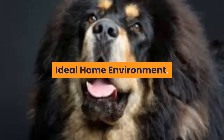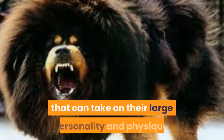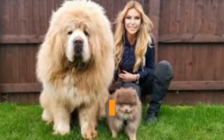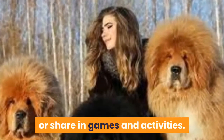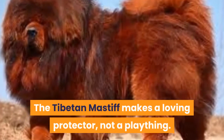Ideal home environment. This breed is only suitable for a competent and skilled owner that can take on their large personality and physique. They do best in one-dog homes, but many Tibetans do enjoy having children around. Families should be loving, but not eager to play or share in games and activities. The Tibetan Mastiff makes a loving protector, not a plaything.